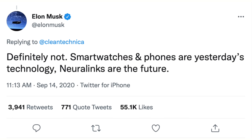Tesla has the audio experience as well as the brand recognition and cool factor that many associate with Apple. Elon Musk has said that smartwatches and phones are yesterday's technology and that Neuralink is the future, but maybe Tesla wants to utilize their audio team to make a great audio product.